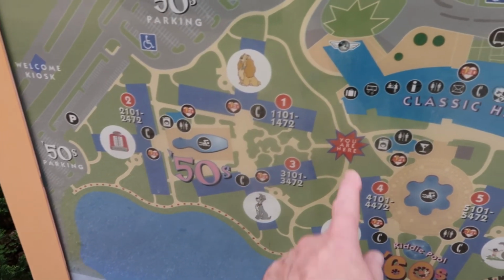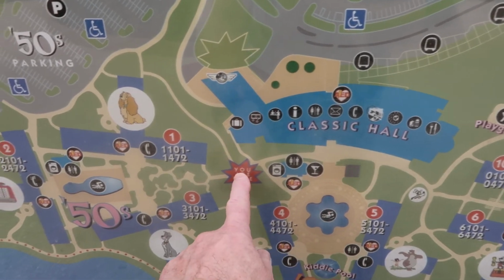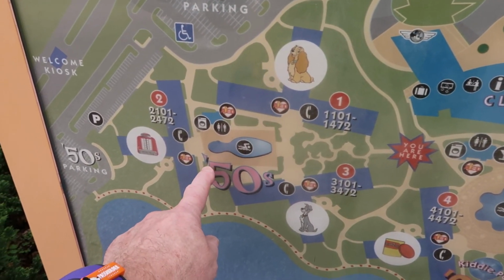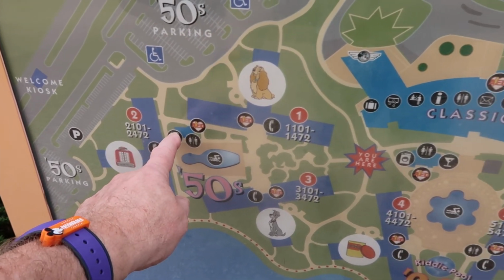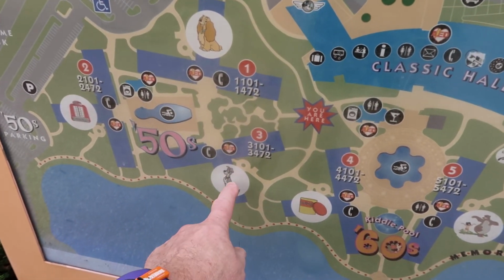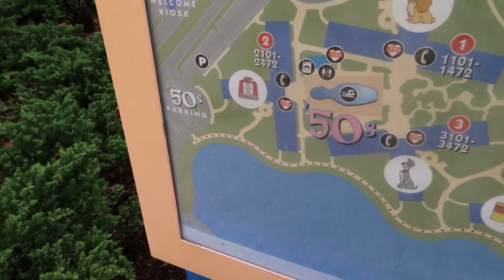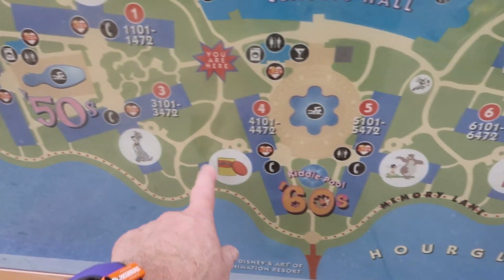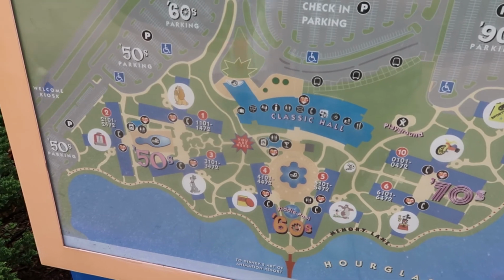So looking at the 1950s area, we're going to start here. Everything is going to start in the Classic Hall area. And we're going to come right down and go around their very interesting bowling pin shaped pool and work our way right around. And you can see the buildings all have themes. We have Tramp, we have Lady, we have, not even sure what that is, Play-Doh, Baloo and Mowgli. So they all have the different themes.